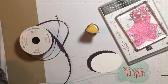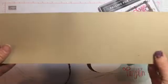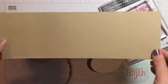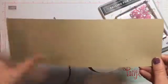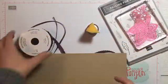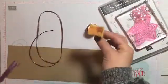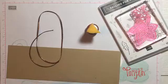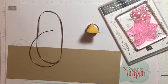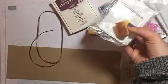We're going to be using some Crumb Cake, and this is 4 by 12, because it's a 12 by 12 piece of cardstock that I have cut at 4 by 12. We're going to be putting this through our Big Shot using the corrugated embossing folder. So that's going to look really cool. And then we're going to do some sponging with our copper and with our Fresh Fig, I'm sorry, because that's the color of ribbon that we're using. So we're using a sponge with that.